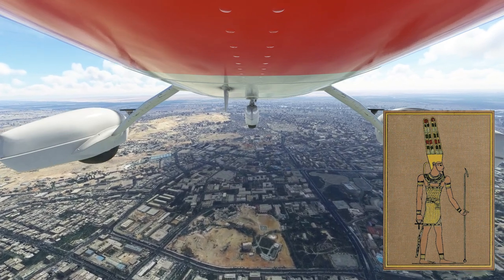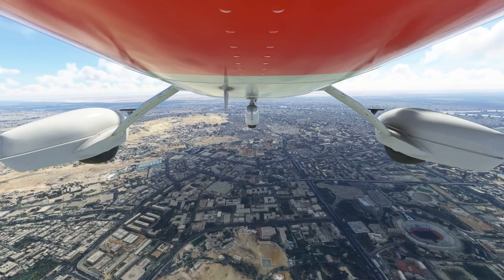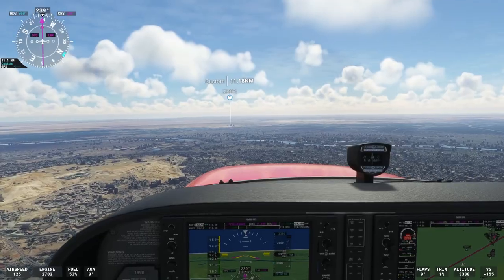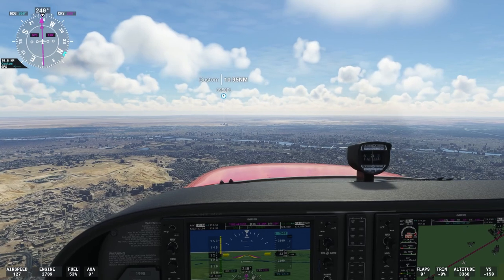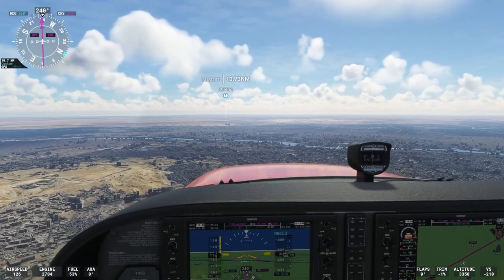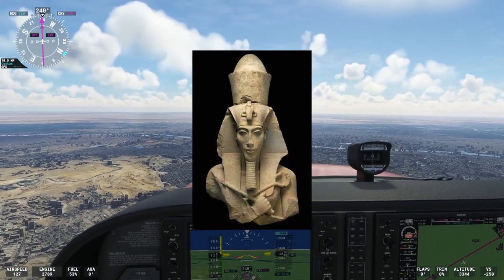Aten was replaced by Amun after his father's death, when Tutankhamun started his reign. This may have been in part due to Tutankhamun reversing his father's abandoning of the Egyptians' traditional polytheism, the belief in many gods, for Atenism, or worship centered around Aten. Aten, as I mentioned, was the disk of the sun, and originally an aspect of Re, the sun god. Tutankhamun's father, Akhenaten, was the first to practice a single god religion.